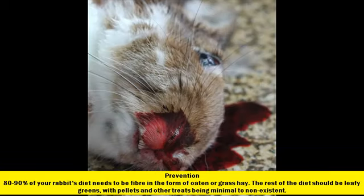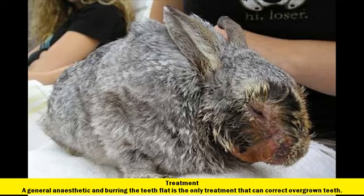Prevention. 80 to 90% of your rabbit's diet needs to be fiber in the form of oaten or grass hay. The rest of the diet should be leafy greens, with pellets and other treats being minimal to non-existent. Treatment. A general anesthetic and burring the teeth flat is the only treatment that can correct overgrown teeth.